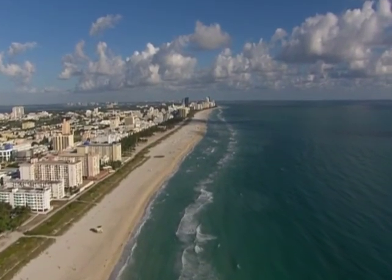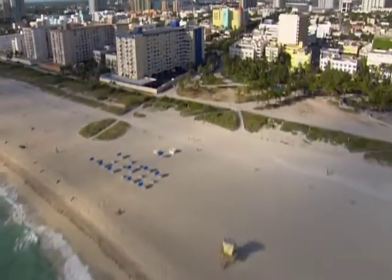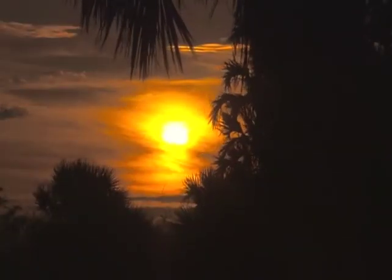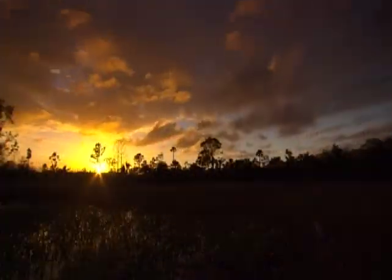22 million call it home. Millions more come here for recreation, beaches, and theme parks. Few know Florida is home to one of the greatest ecosystems on Earth, the Florida Everglades.